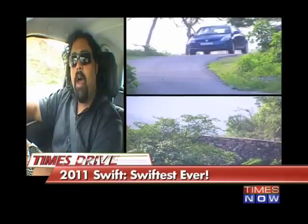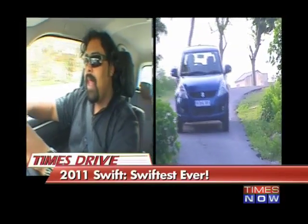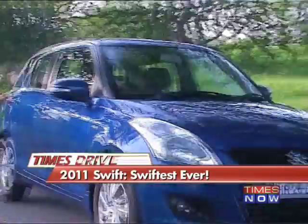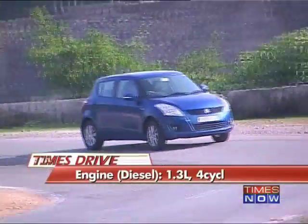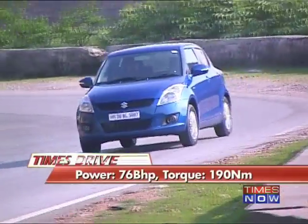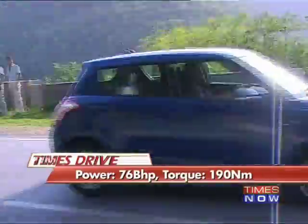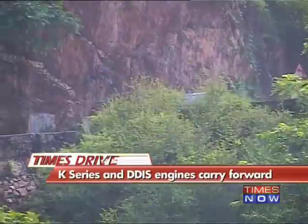Now the K-Series petrol engine has been tweaked slightly to give you higher fuel efficiency. It's a marginal rise of about 4 to 5%. On the other hand, the diesel comes with the same DDiS engine that you'd find in the previous Swift too. It's an engine we know and love. Peak power stands at 76 brake horsepower, but here's what's more important, 190 Newton meters of torque, and that too available all in the lower gears.